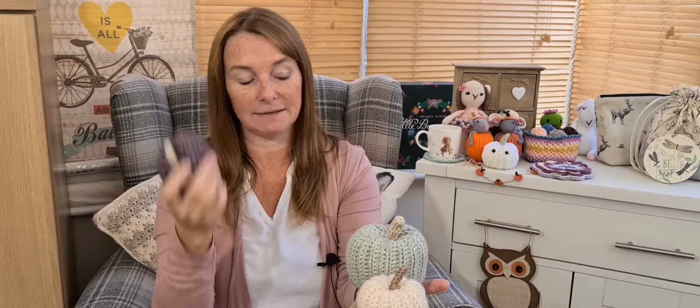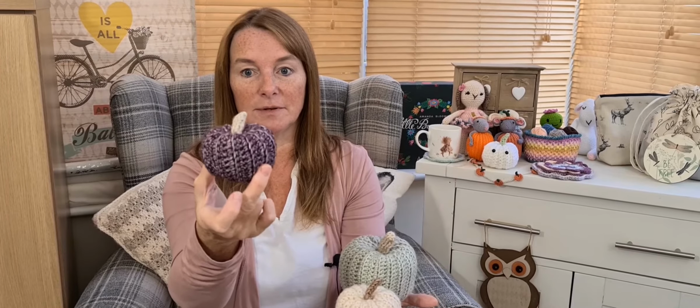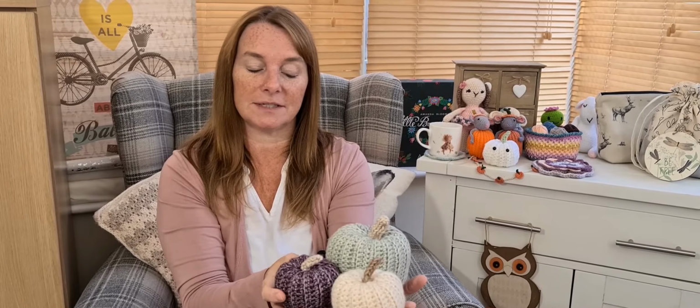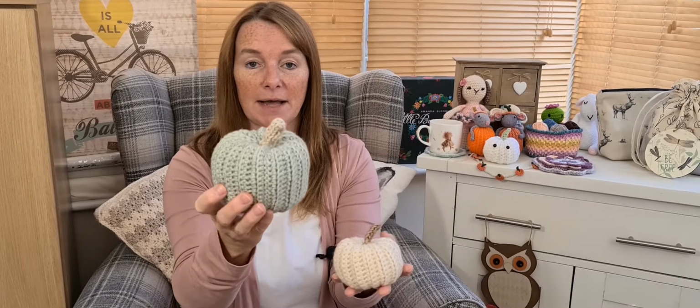It's really easy. I worked these two up in an afternoon, and I did this in an evening. It took me about an hour, I think, maybe less. I wasn't timing it, but yeah, they're really cute and they look lovely on the fireplace. So as I say, I'll link the pattern below. So that's my two finished projects.